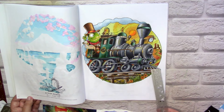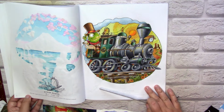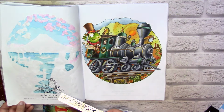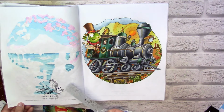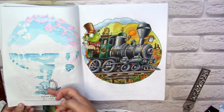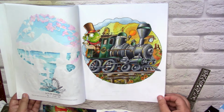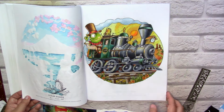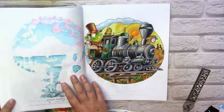They helped me to do the train. Really very nice. And my only regret is that we don't have the poor snail lying here on the ground, so it's not a part of the main picture, and it even now has those stains from markers. It's a downside, but the main image dedicated to steam power, I think that it's really lovely. And again, it was fun to dress Mr. Fogarty. It's probably my favorite moment in coloring this book.